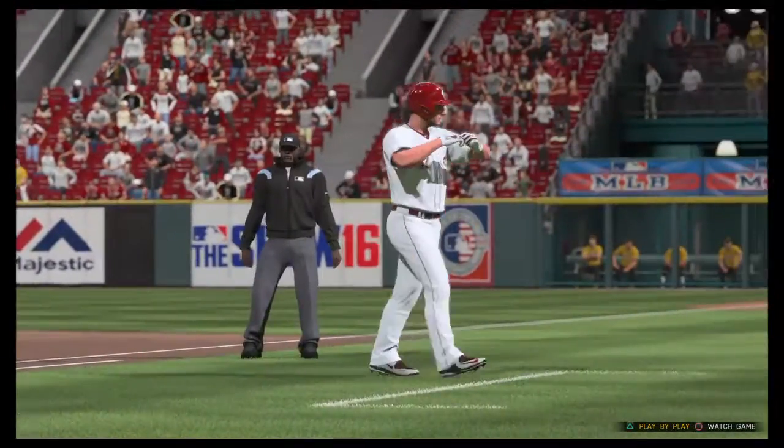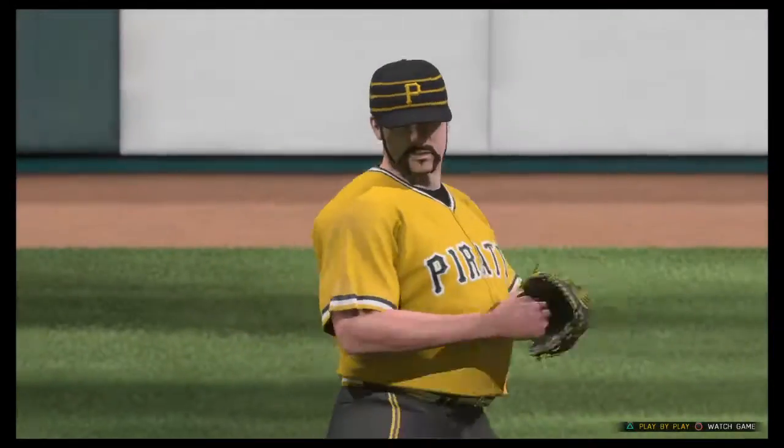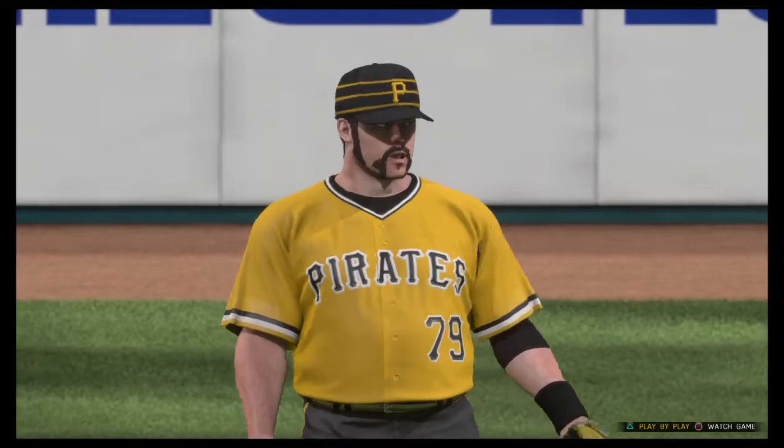And, you know, he's kind of going through a stretch right now where the ball just isn't jumping off his bat. He's got a good pitch to hit right here. Looked like he put a good swing on it, but it just didn't go anywhere.